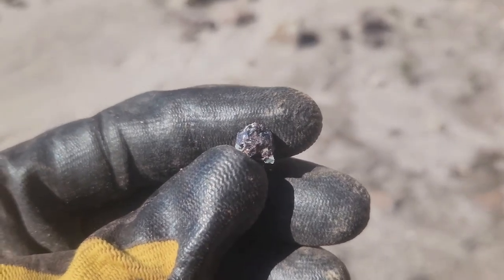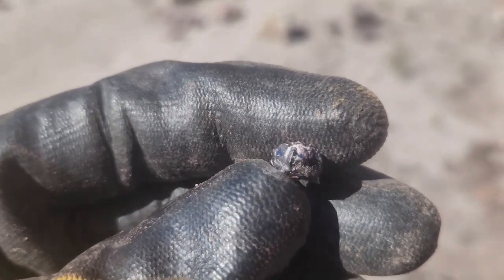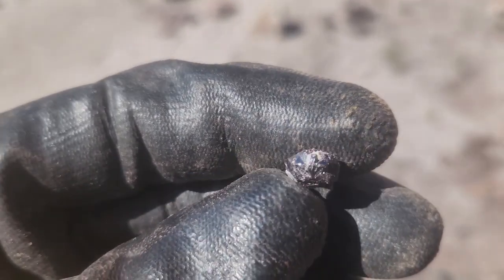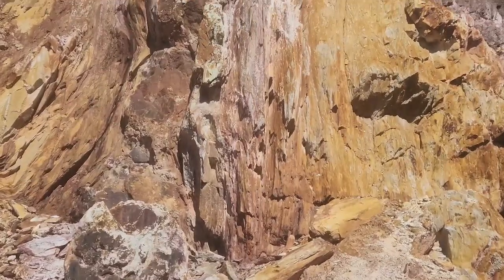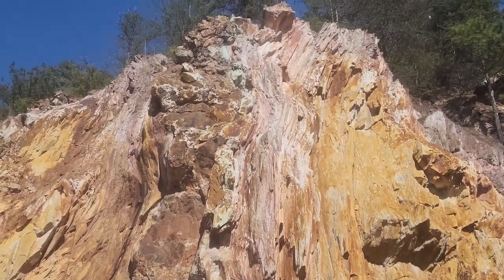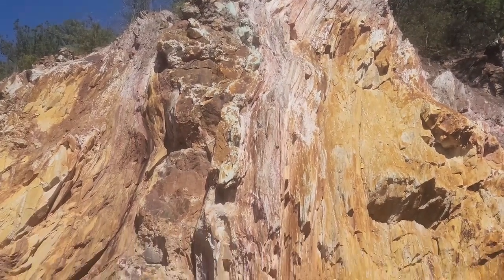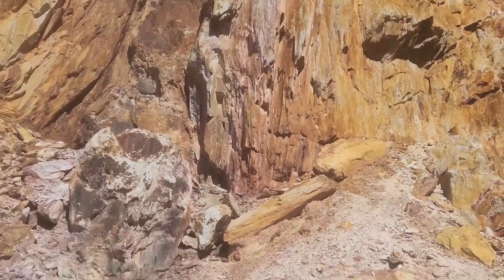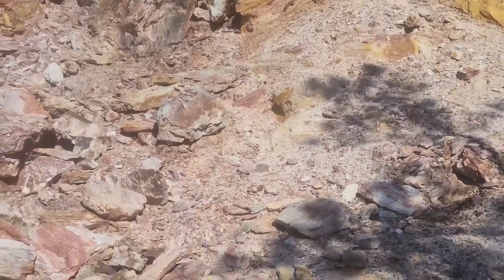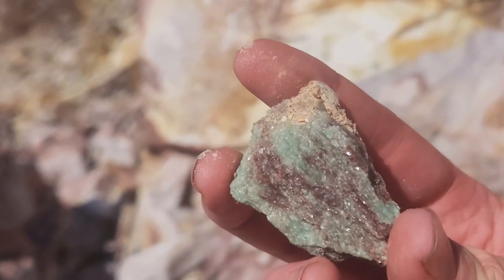This looks like a small rutile crystal. Up here, right in the middle of the screen, is a green rock. That's fuchsite. And it comes on down. And I'm going to go try to grab a piece. Here's a piece of the fuchsite. It's like green mica.